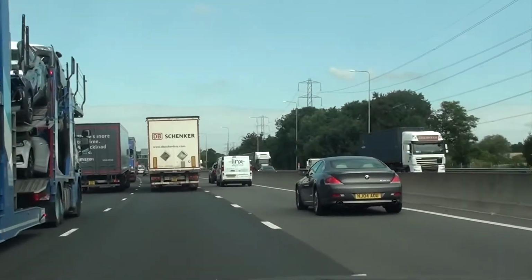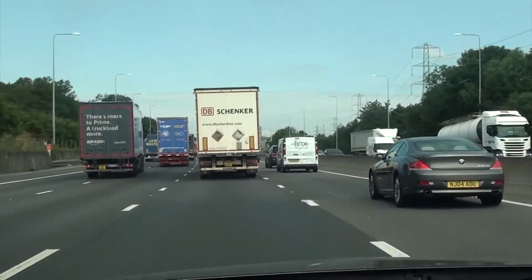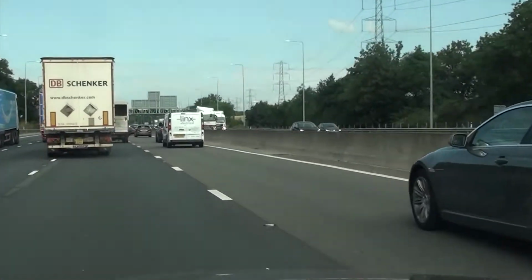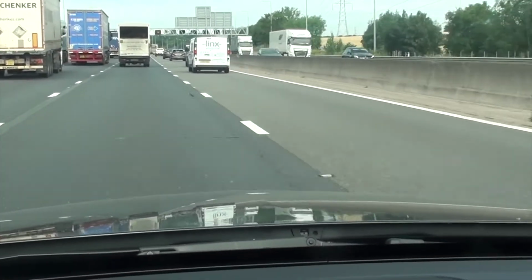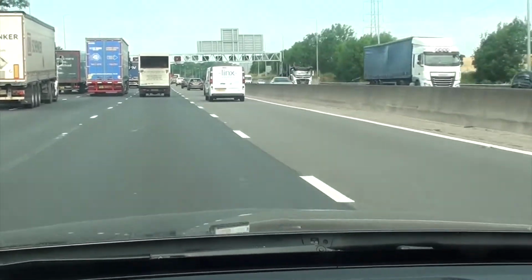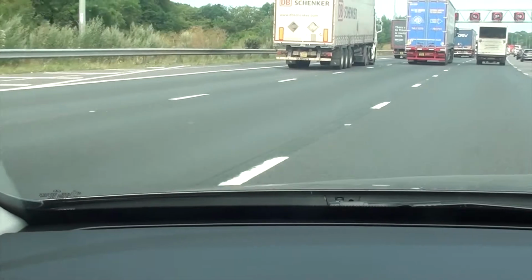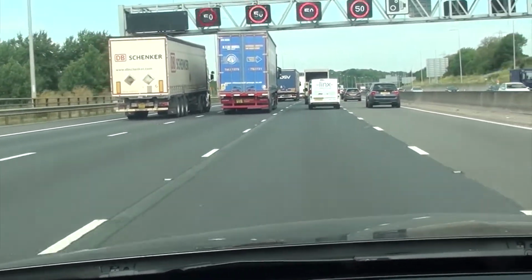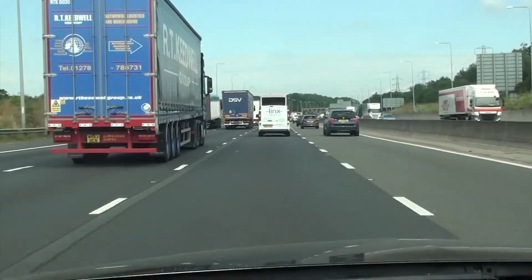A couple of things that I've noticed took a minute to get used to: one, spatially, I feel like I'm way too far over on the right. I'm hugging the line on the right, but my passengers are saying that it's actually correct, that we're in the middle of the lane, and it feels a little strange to be this far over because of where the driver's seat is. The second thing is the mirrors.